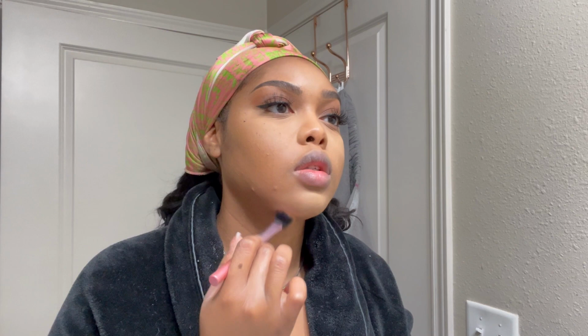I would usually use the Laura Mercier translucent setting powder, but I'm gonna use this one today to see how I like it. And it's pretty much doing the same thing that my Laura Mercier would. I would say that it's a little more blurring. Yeah, I like this. Cause my Laura Mercier is a little more casting, like you can tell that I just put a powder on. With this one, it literally just blends in.